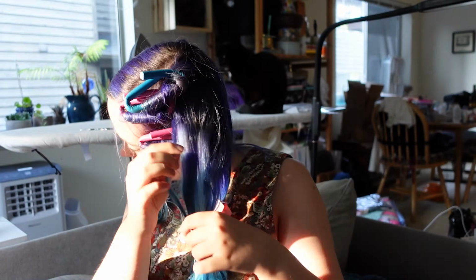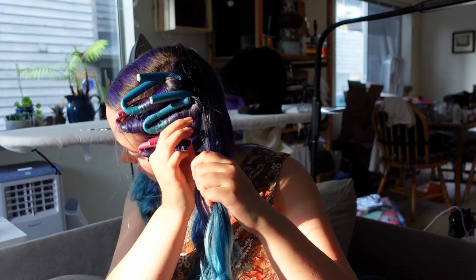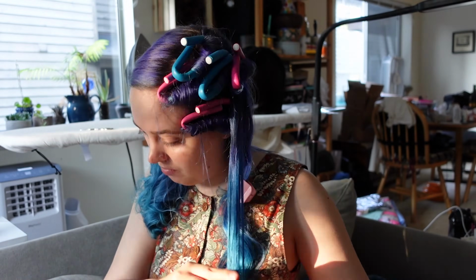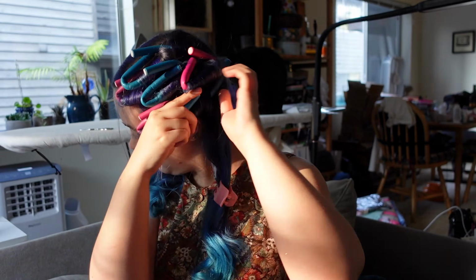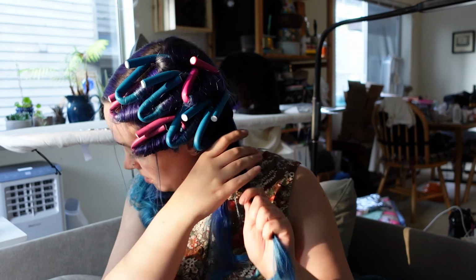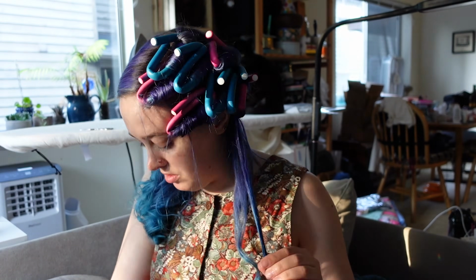I try to keep the parts pretty even in the amount of hair in them because this just helps everything dry more even. It's a very mathy way to do it, I feel like, and I think a lot of people just do a lot more guesswork, but this is what I found works best for me and gets me the best consistency. And again, I will be adding in water and rolling all of them under the same, just like I always do.